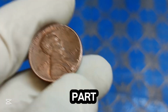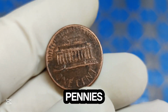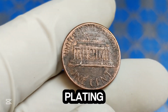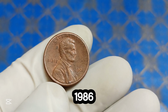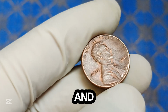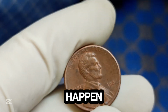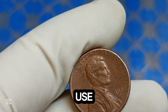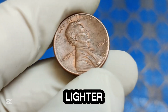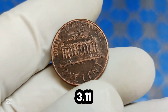Now here's the key part. In 1982, the U.S. Mint switched from making pennies with 95% copper to a cheaper zinc core with a thin copper plating. So your 1986 penny is actually 97.5% zinc and 2.5% copper, unless you happen to find a rare error. Use a magnet and scale to test old pennies. Zinc pennies are lighter, 2.5 grams, than copper ones, 3.11 grams.